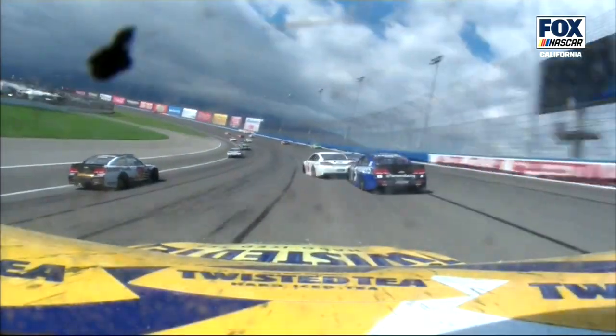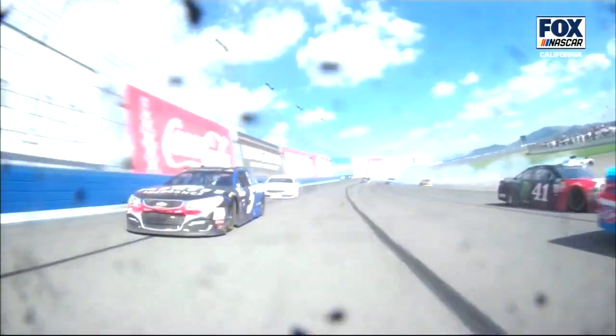Dodge. Boom. Oh, yeah. Bain slid up into Stenhouse. Not sure if Casey Kane was involved or if he got away on that one. To their quarter bumper. Keep saving.